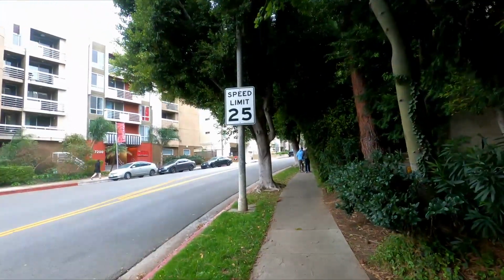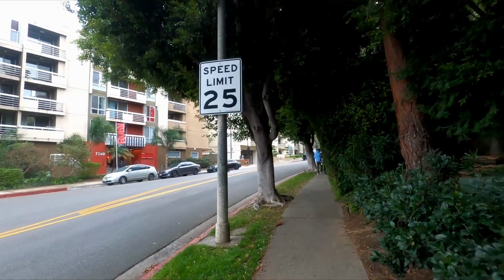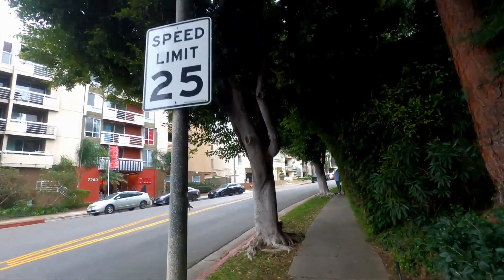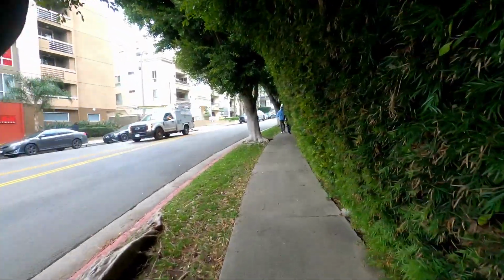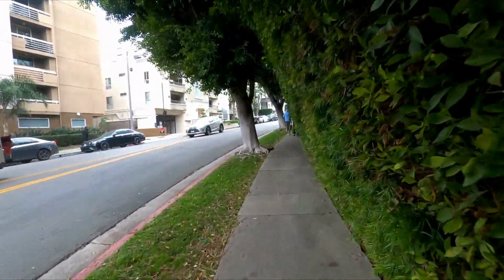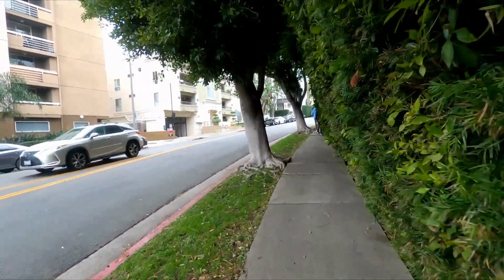Some things in life are obvious, some things are not. I always like to point out the obvious things. It's very nice of them to put a speed limit sign on the sidewalk. Lets me know that I can only walk 25 miles an hour. That's good, because I was thinking I'm gonna just speed things up here.